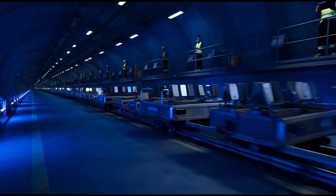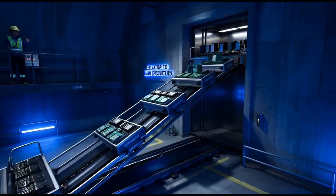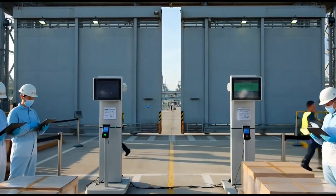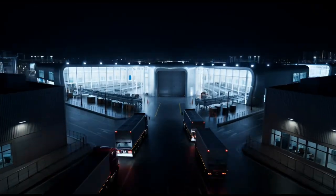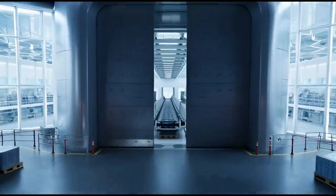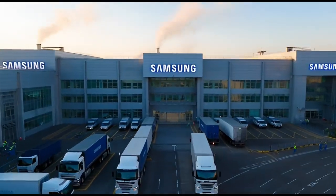Automation keeps Samsung's manufacturing flow in constant motion. Every shipment is verified before entering Samsung's production ecosystem. Inside these walls, millions of Samsung smartphones begin taking form. This is where Samsung transforms raw technology into millions of smartphones.